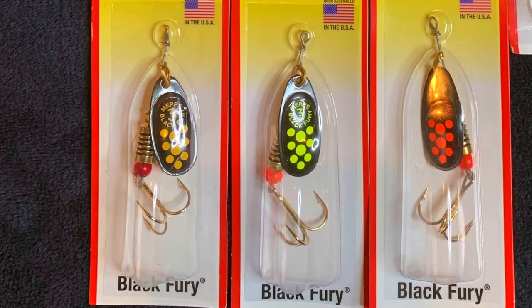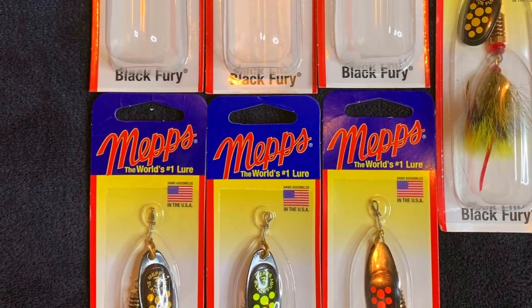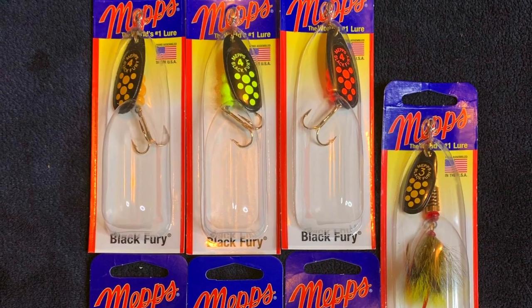Another walleye slaying lure is the Mepps Black Fury. A great color combination for night fishing is the white dot Black Fury. And I often use the orange dot Black Fury, as the white is not really available in most stores, so I don't get them very often.